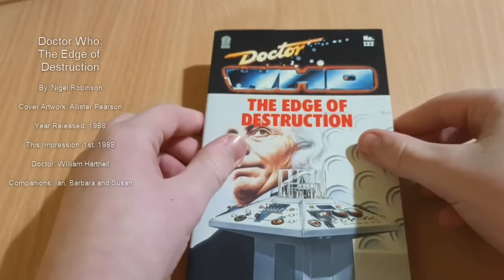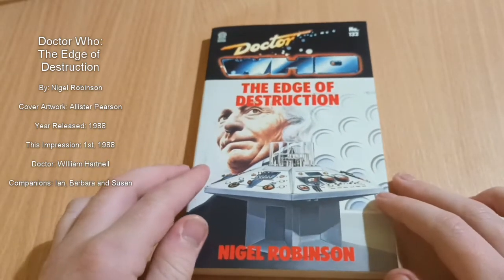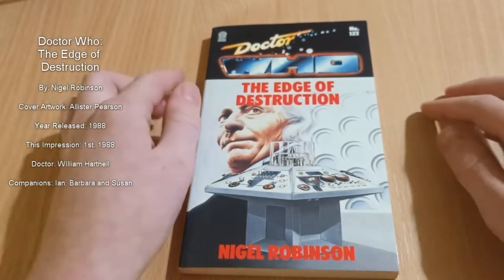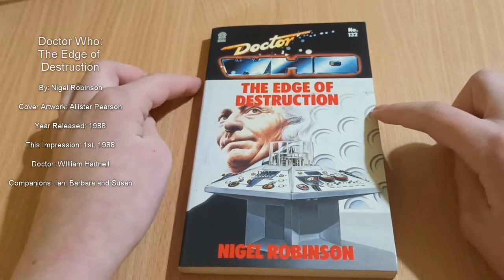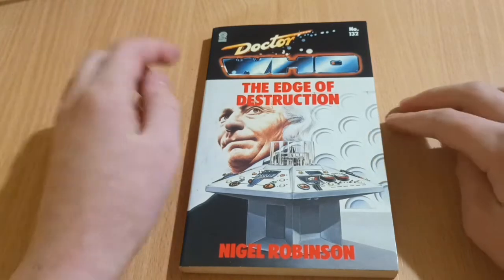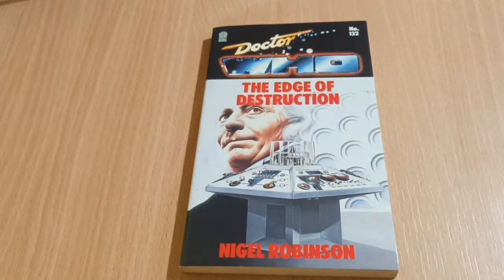Wow, it's Doctor Who number 132, The Edge of Destruction by Nigel Robinson. I can't tell you how excited I am to get this book. So let's take a look at, first of all, the cover by Alistair Pearson, who did a great number of them from the late 80s to the 90s when the range ended. It was Nigel Robinson's last book of the four he did.